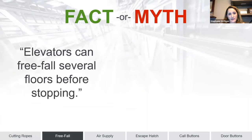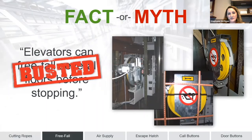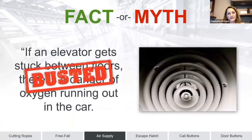And also, can an elevator free fall several floors before stopping? There are several safety mechanisms within an elevator. One is this governor. It also keeps an elevator from ascending or descending in an uncontrolled manner. So fact or myth, if an elevator gets stuck between floors, there's danger of oxygen running out of the car. Again, that is not true. There is a fan within every elevator, and the elevator hoistways need to be properly ventilated, so that would not be an issue.